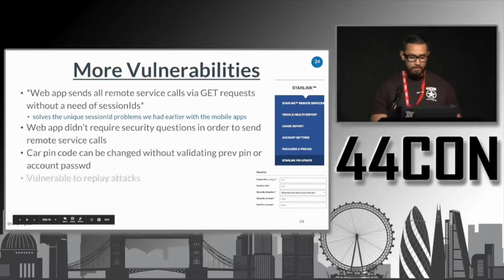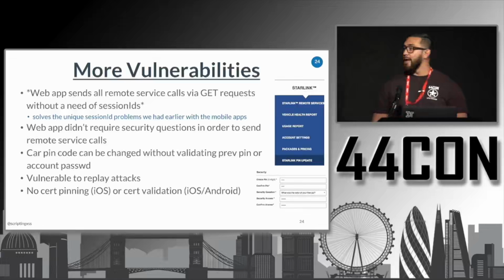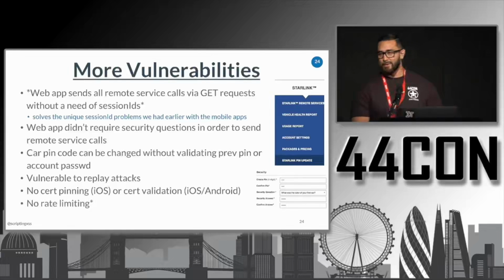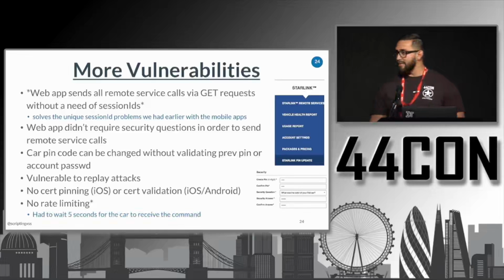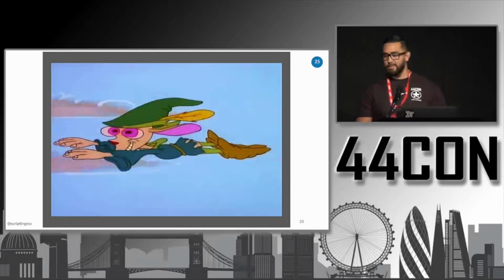So no validation, and definitely vulnerable to replay attacks. And there was no certificate pinning or cert validation. No cert pinning for iOS, but for Android there was, oddly enough. But you can still proxy the traffic because there wasn't any certificate validation. And no rate limiting. So you can keep sending these calls as long as the car is going to accept the calls. There is a tiny delay, like 5 seconds, but that's because it's going through AWS, coming back down. It's already making the call and processing it. So nothing crazy. So at this point, I'm like, yes, I have everything I need.